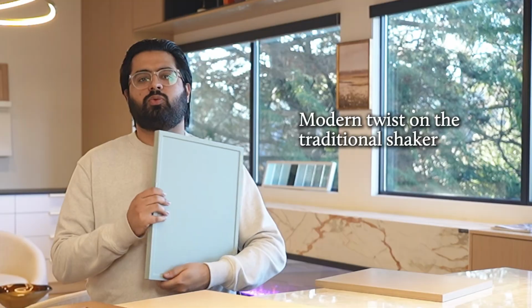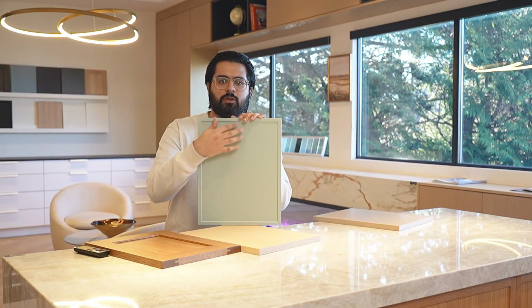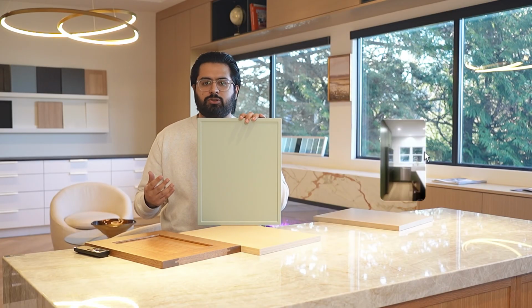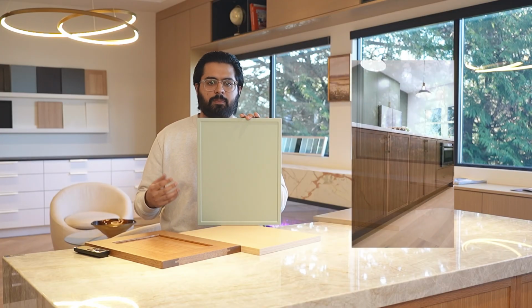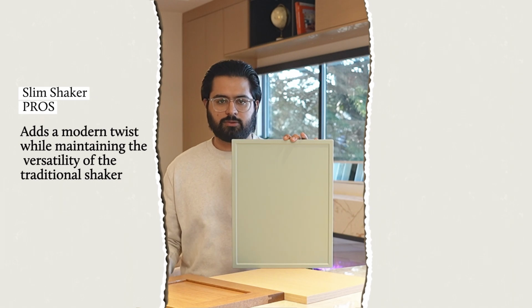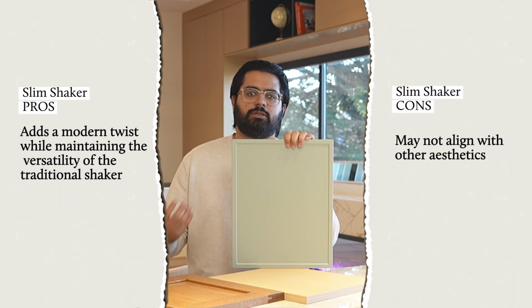Next, we have Slim Shaker. Slim Shaker is a modern twist on the traditional shaker. Slim Shaker doors have narrower stiles and rails, offering a sleeker profile. This design suits contemporary and transitional spaces, providing a subtle yet stylish update to classic cabinetry. Some of the pros: modern aesthetic, maintains the versatility of the traditional shaker style. Cons: it may not align with very traditional and ornate aesthetics.